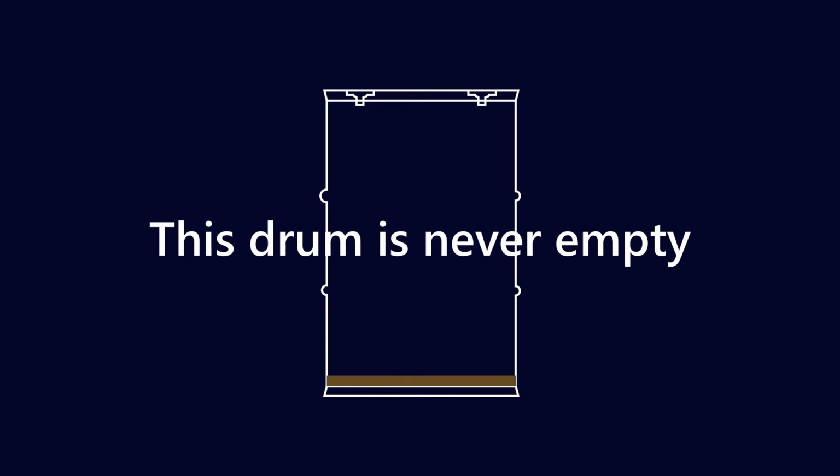The other thing is, when you run down a drum, that drum is never truly empty, right? There's always going to be some residual volume left in the bottom.